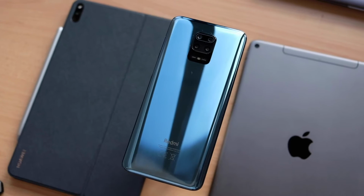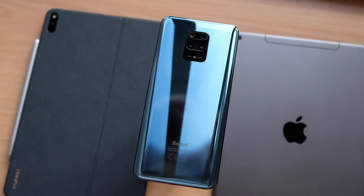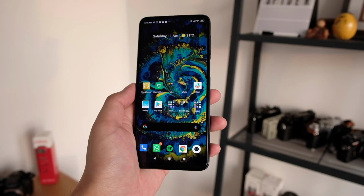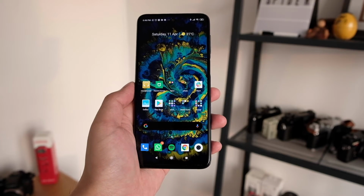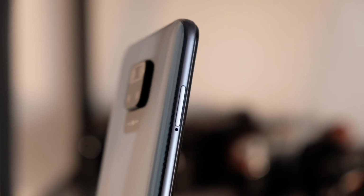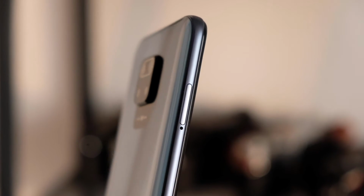The Redmi Note 9S also gets a fresh coat of paint. The model I have here is in a colorway called Interstellar Grey. But I do think that it looks pretty nice. It doesn't feel particularly premium or really good in the hand, and at this point I'm not sure if the frame is actually plastic or metal, so it definitely isn't as well put together as some of the high-end stuff. But then again, this is not a high-end smartphone.